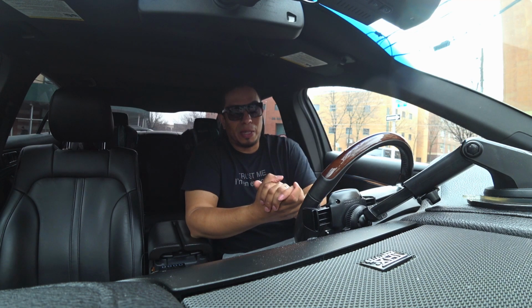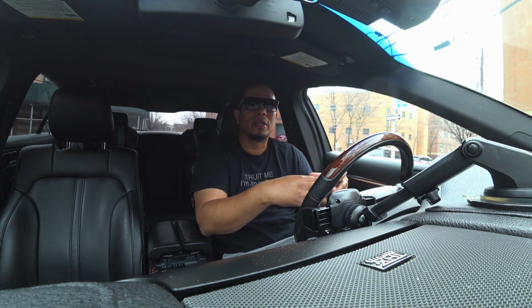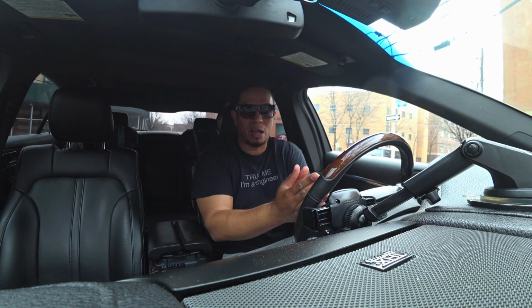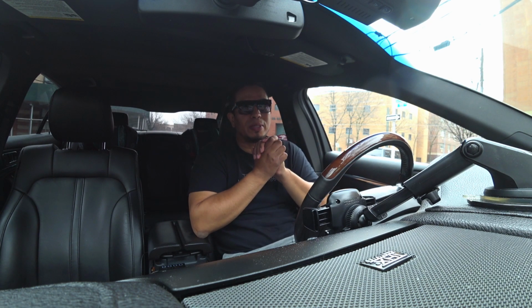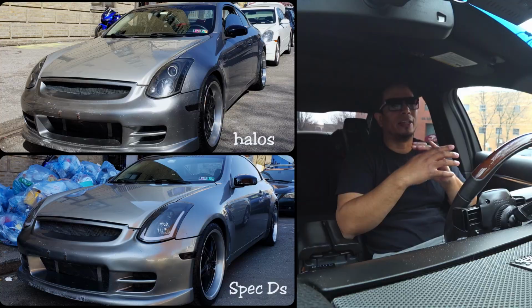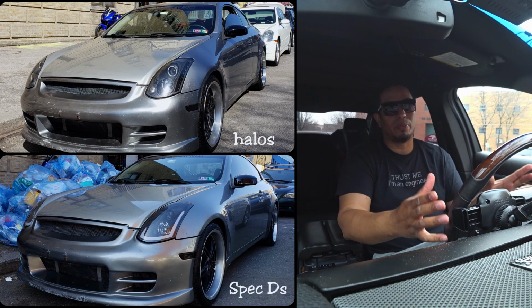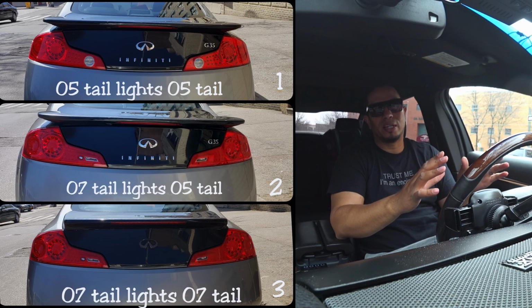Okay, so honestly speaking, every headlights and taillights and setup and rims goes different with every build. Now I'm asking you guys for my specific build, okay, what looks better? For the headlights, does the halo look better or does the Spec Ds look better? For the rear of the car, what setup looks better?